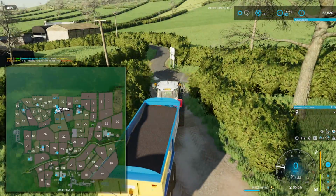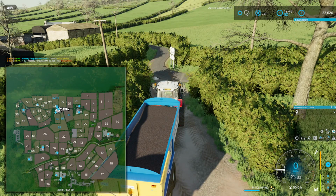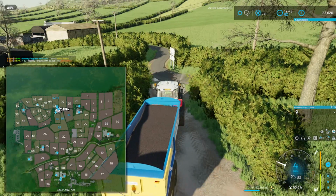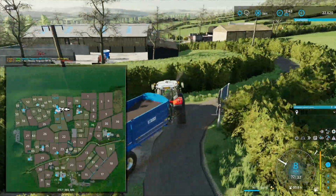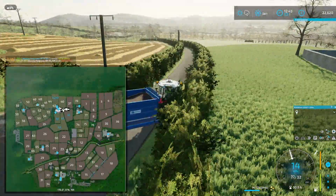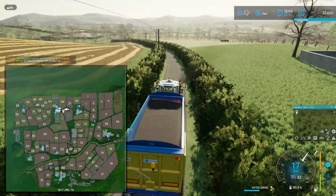Right, let's just check, see where that sell point is. And it's down the road, so if I go down this way, it might take us to where we need to be.